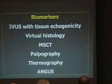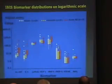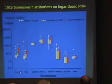So the first step is the biomarkers. It's amazing to see that in this population with stable, unstable, and acute myocardial infarction, on a logarithmic scale, mind, we see a tremendous significant difference between the stable, the unstable, and the acute myocardial infarction for high-sensitivity CRP and for interleukin. The other parameters do not show too many differences, except the metalloproteinase, which is significantly higher in patients with acute myocardial infarction.